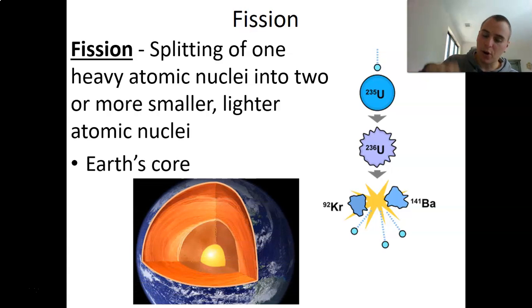Okay, so at Earth's core, we are seeing a lot of nuclear fission. Uranium 235 can become unstable and can actually split into krypton and barium. We see that at Earth's core. We use fission a lot of the time. Fission was actually what was used for the first atomic bombs because it creates a very large output of energy when large heavy metals like uranium split.